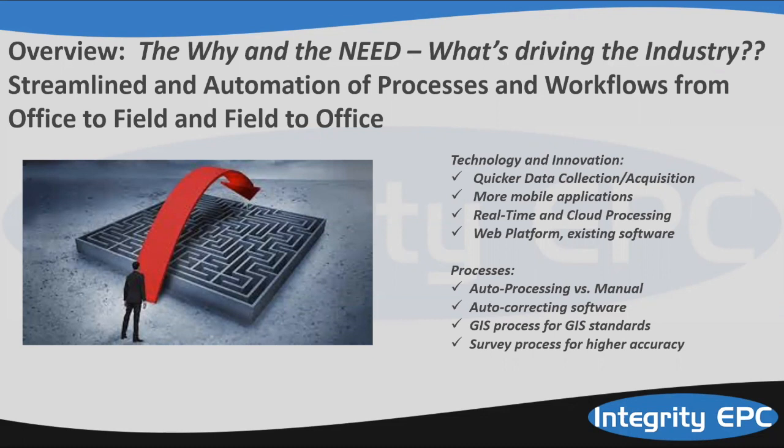What led us into that rabbit hole was vetting out. We got with our survey vendor. We started talking about GIS workflows. We started talking about data collection. What equipment were we going to use? What was going to set us apart?